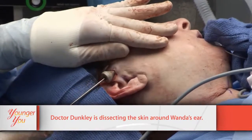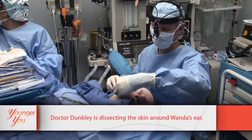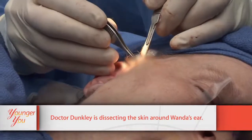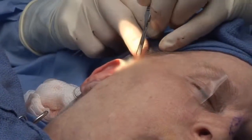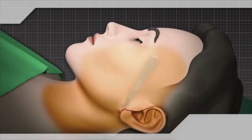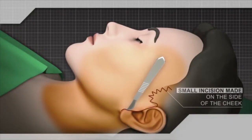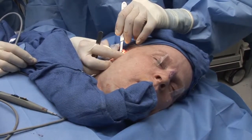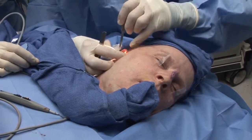So we've done our Vaser to add a little energy and help with our dissection. Now I'm going to just start doing our incision around her hairline here. I always bevel that. Bevel meaning take it on an angle and go through just a little bit of the hair so that when we put things back together, we can hopefully do it in such a way that the hair will grow back up through that incision and make it even less noticeable.